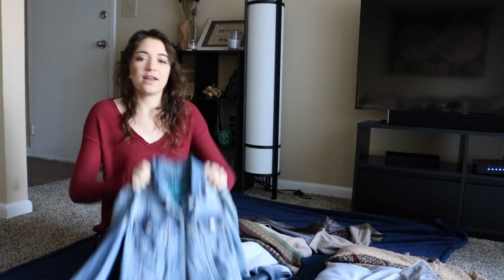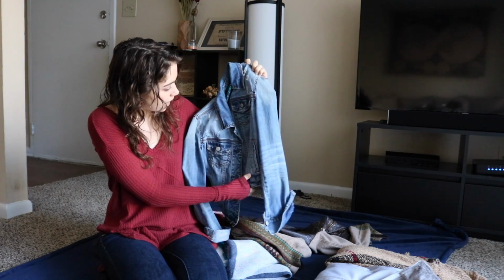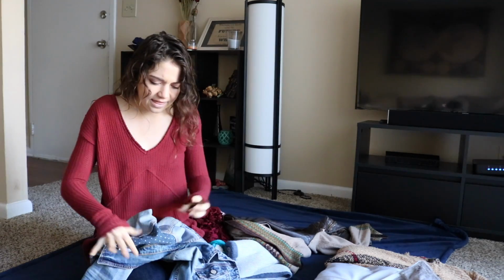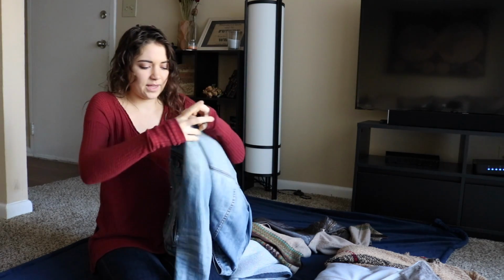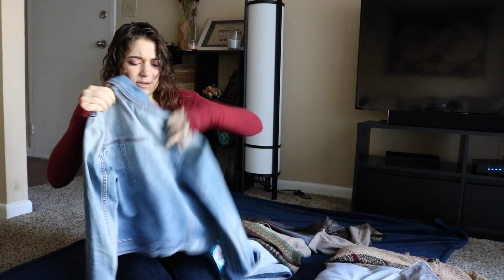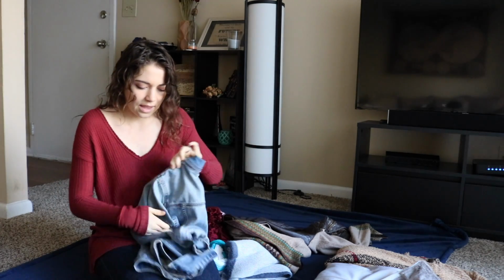We have a jean jacket, and this is really cute looking. It's distressed, and it has these cute little pockets and stuff like that. I think the style is really cute. It's kind of cropped, so it looks really cute with a t-shirt or something, but I don't really wear it, and it's not that comfortable. So I think it's time to pass this one on, and hopefully somebody else can get some use out of that.